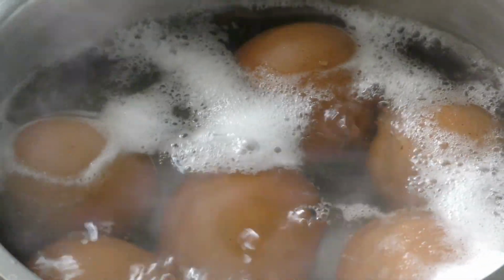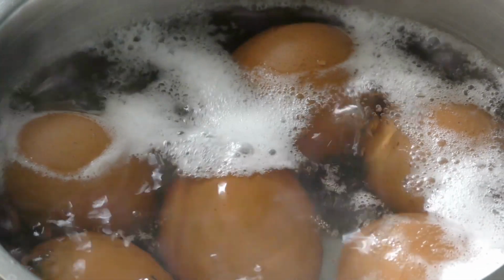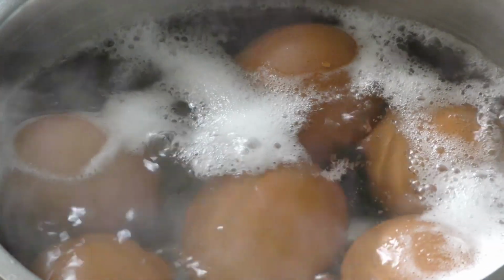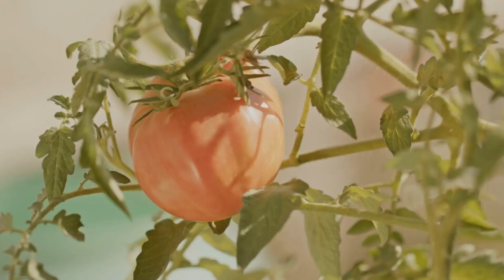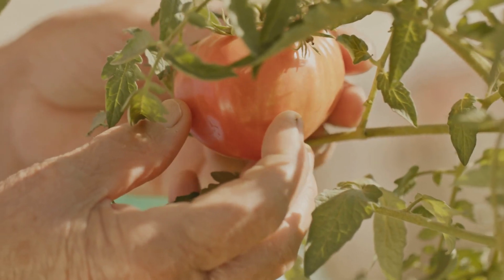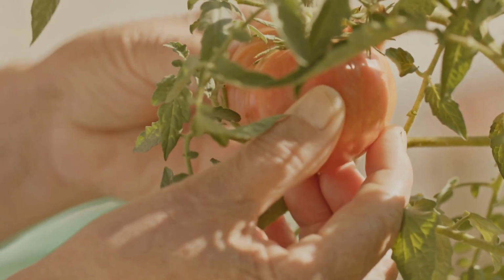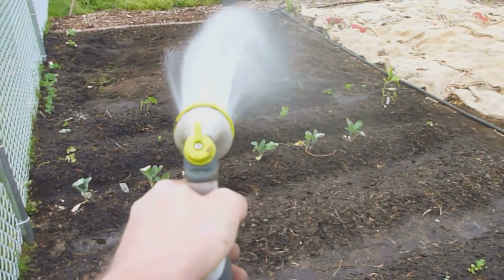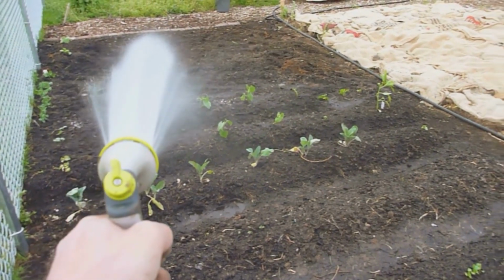Cooled water from boiling eggs becomes a calcium-rich plant supplement that strengthens cell walls and prevents common problems like blossom end rot in tomatoes. Instead of buying expensive calcium supplements, this free resource provides exactly what plants need while eliminating waste. Ice cube watering provides slow, steady moisture that penetrates deeply without overwhelming plant roots.